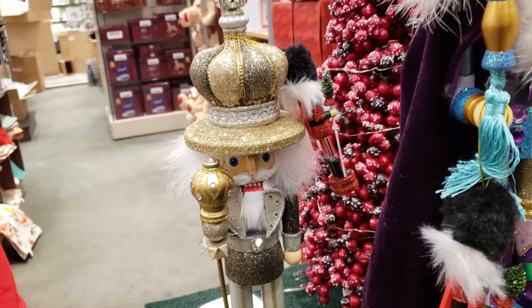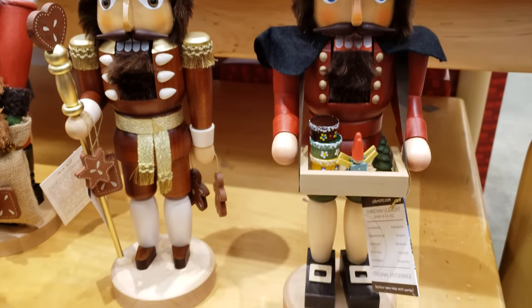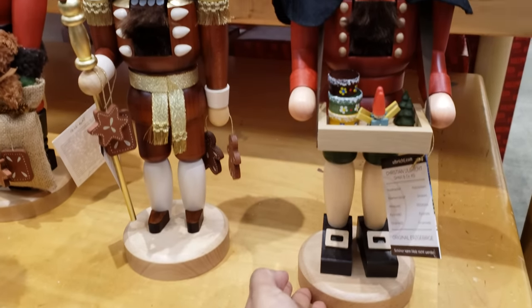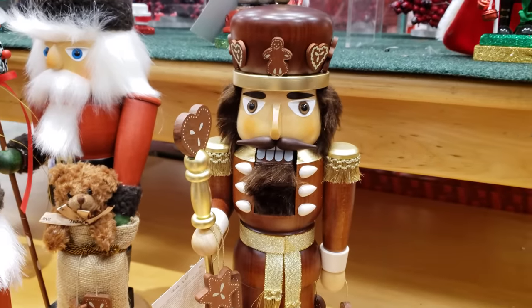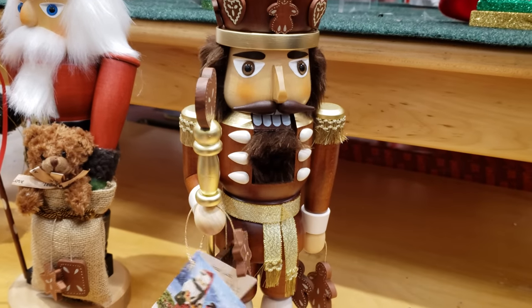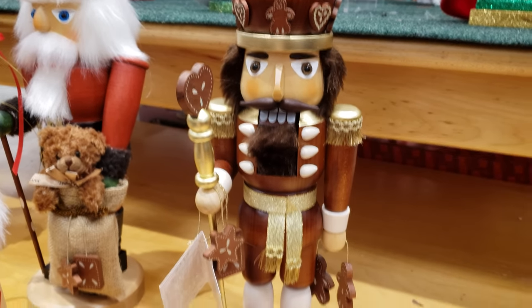The little Nutcracker. These down here are real German Nutcrackers. Really, really cool. There's no price on them. I can't remember how much she said they were. I like this gingerbread one a lot, actually. This is going to be the one I like. Oh, they're numbered. They are numbered. But this gingerbread one's really cool.